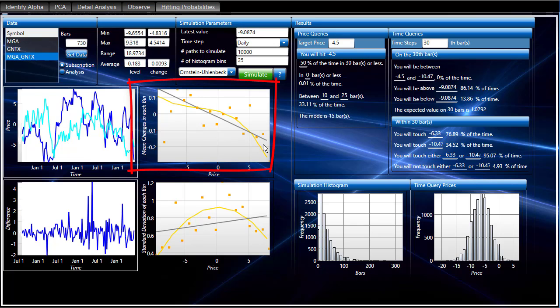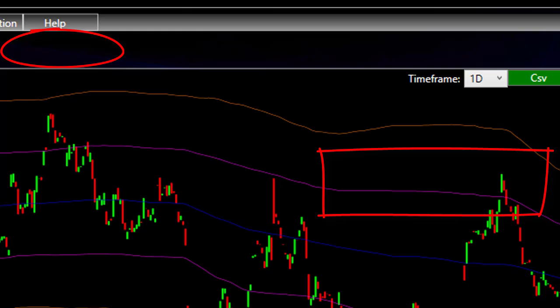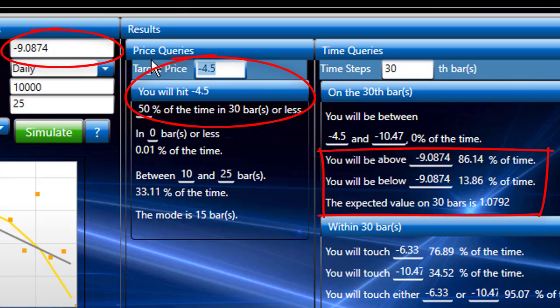So a very strong mean reversion tendency. We ran the Monte Carlo simulation with 10,000 paths. The current value is minus 9.09, and it's telling us that in 30 days we are likely to be above that number. It's a long, remember, 86% of the time, and 86% of the time is quite acceptable. It's also saying the expectation value is 1.08, so that's also quite good. If we were targeting going all the way back to the mean, that's not the mean. Let's go look at what the mean was here real quick. The mean is minus 1.63. I had already run this test a minute ago.